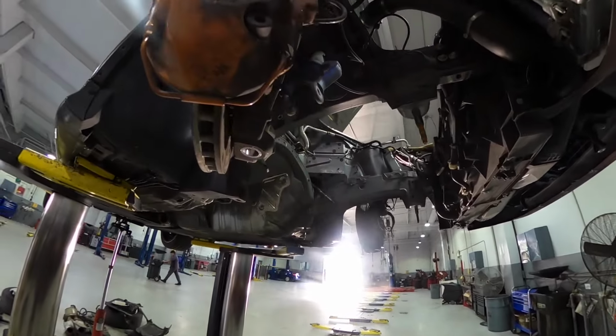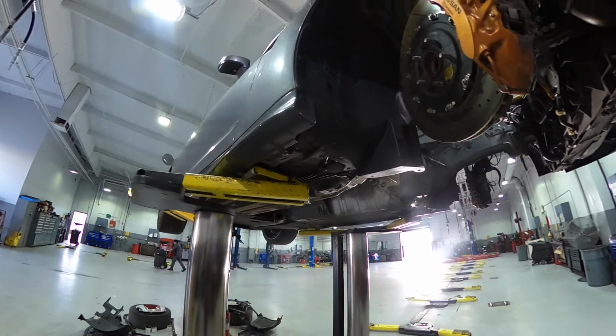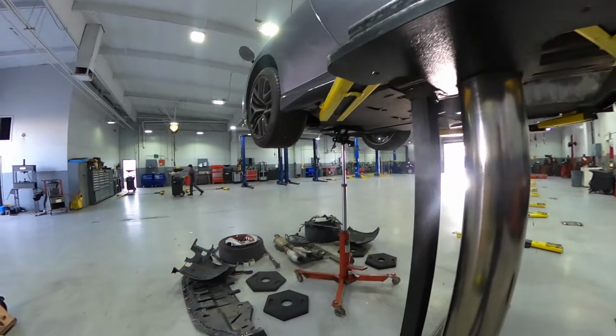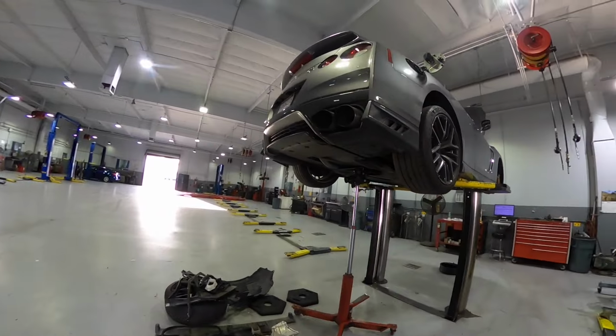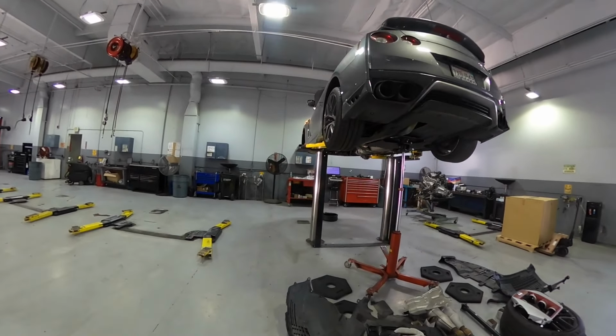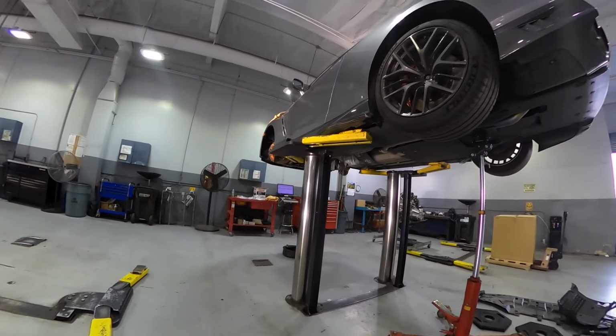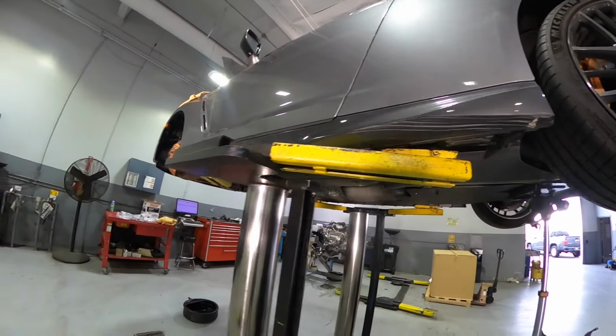You guys ever seen the inside of a GTR? It's sick, guys. Yeah, this is the motor. That's the new one, actually. This is the GTR. I guess the GTR was knocking. Oh my god, he already scratched it. Look at that. Jeez.